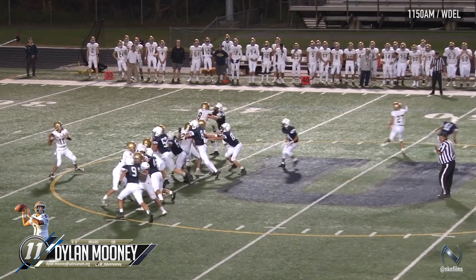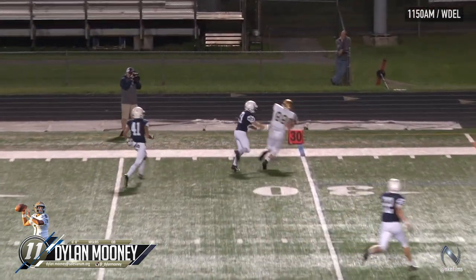Nice ball by Dylan Mooney. We had a great view of it. It was right on our eye from up here in the press box. Couldn't have been any better.